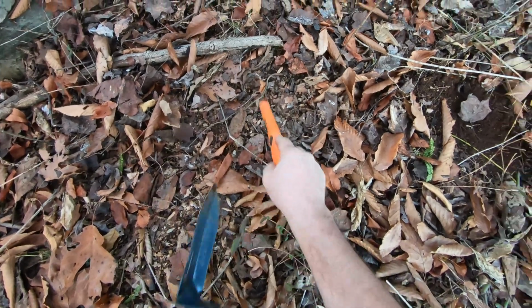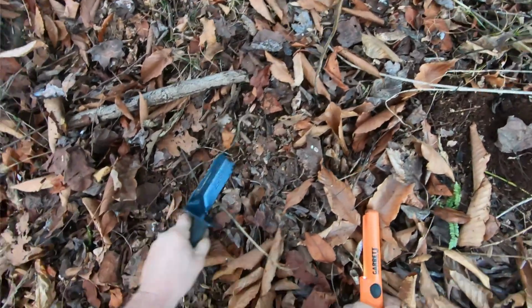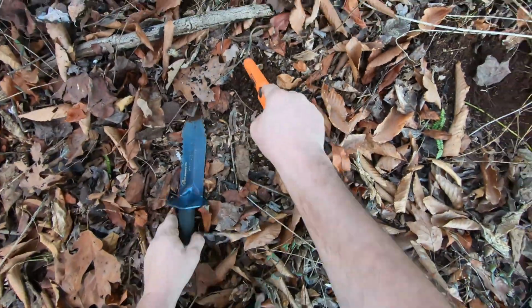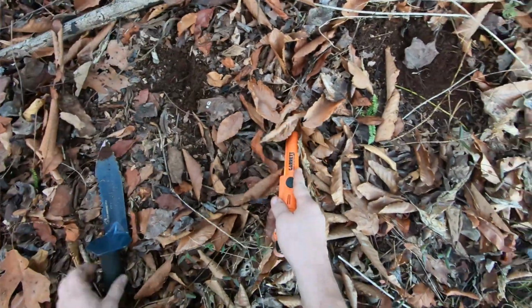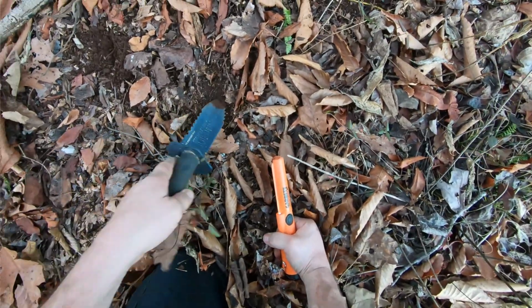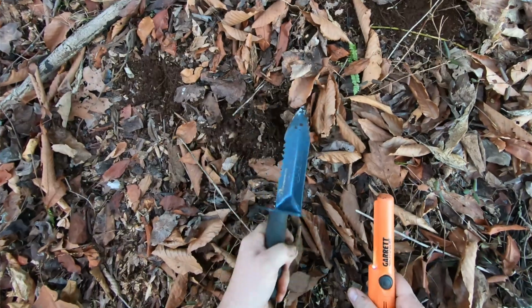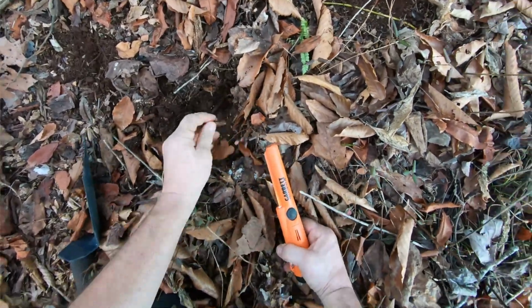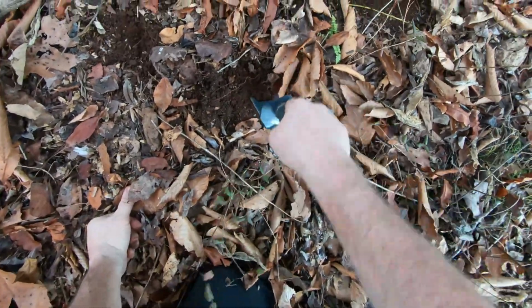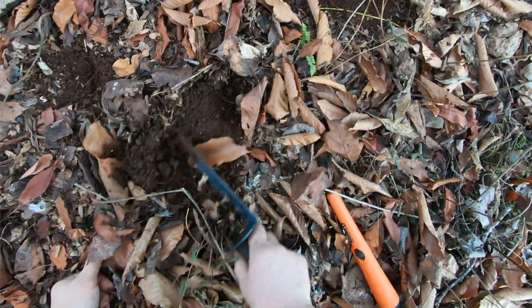So I'm guessing maybe that this whole area could be fragments of the wood stove, because I'm picking it up by accident. I'm picking it up everywhere now. Okay. My eyes are not the greatest, by the way.